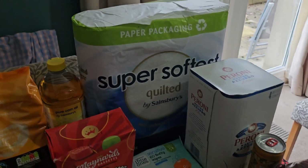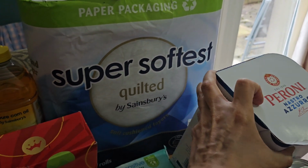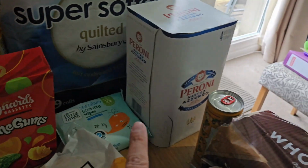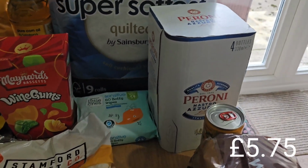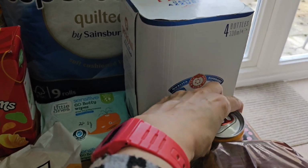And I've also got a big 9-pack of the quilted toilet roll, and some toilet wipes as well. And then I've got some Peroni. This is like normal beer, not alcohol-free beer, for my husband's birthday. So a 4-pack of that.